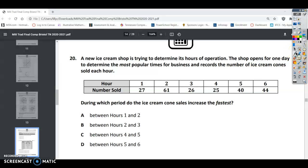So if we go from hour 1 to hour 2, it looks like we increase by 34. From 2 to 3, it looks like we decrease by 35. 26 to 25, decrease of 1. 25 to 40, that's a plus 15. That's an increase of 15. And here's an increase of 4. So this just basically is about reading the chart.